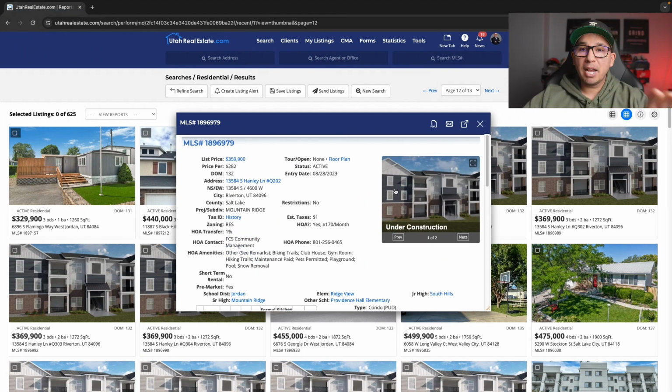This is something that I would highly recommend that you consider, just because these are really nice condos. These are really nice places, and they're in really nice areas as well. And you get access to all the amenities that you would get in a normal apartment, like a gym room, pool, playgrounds. The snow removal is taken care of.